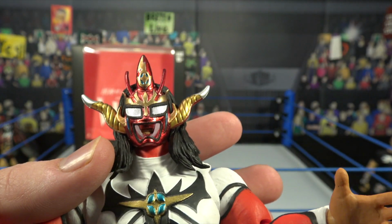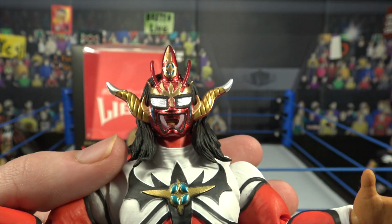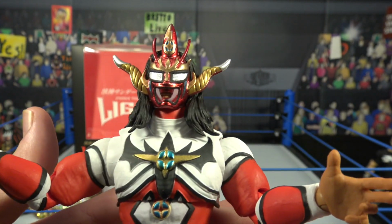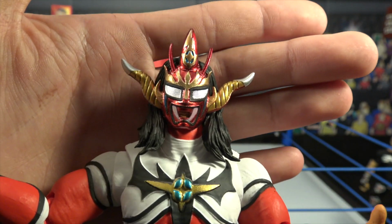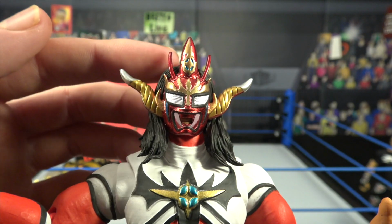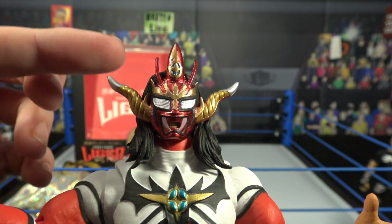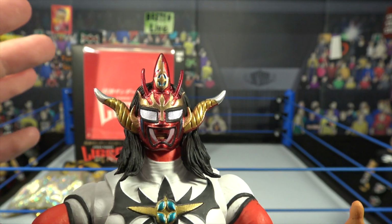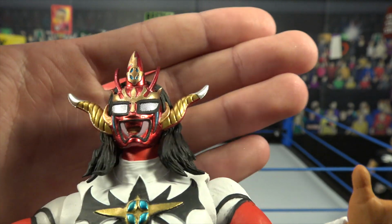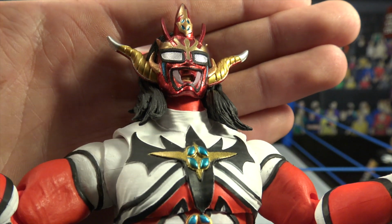You are going to be paying a little extra money for this figure, normally, than an Elite figure by Mattel, because this thing is decked out fully. This is absolutely insane, but still, definitely worth it. You got a nice looking horn on the top. These two little stick pieces right here, I would honestly be careful with that. I'm not even going to try bending them or anything like that, because you never know, those could snap off, so just be careful.